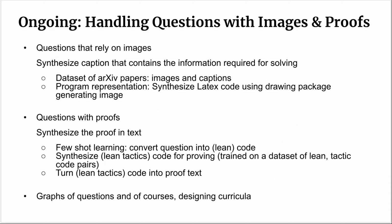The second limitation was at the time we didn't handle proofs. So if you asked a linear algebra question, given two matrices S and T, they are positive semi-definite. Is their sum or product positive semi-definite or not? And if so, prove. Okay, so these were our two main limitations. And we're now lifting these limitations.